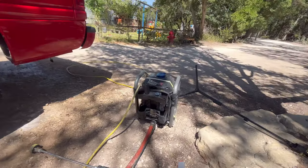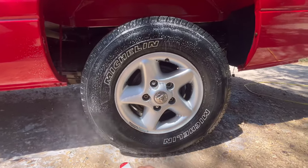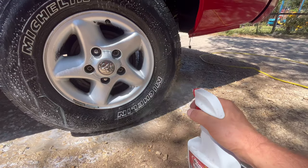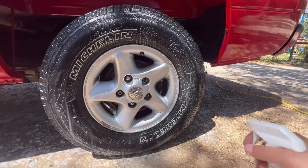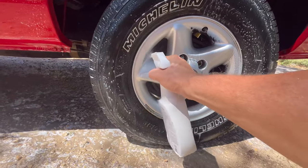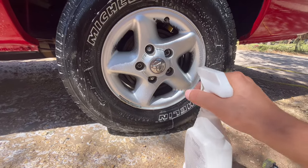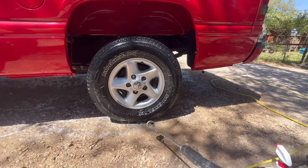Now, this pressure washer is just a rinky-dink electric, so it's not the most powerful one I've owned, but somehow I keep breaking all my gas ones. Don't know how that happens. So, I go with Black Magic again. Spritz. The Fritz here. Just hit it one more time.